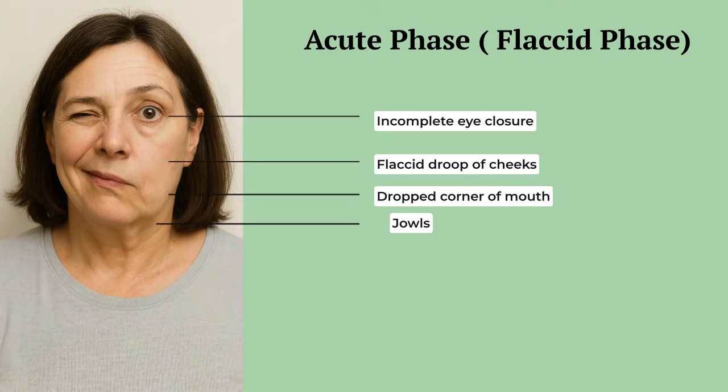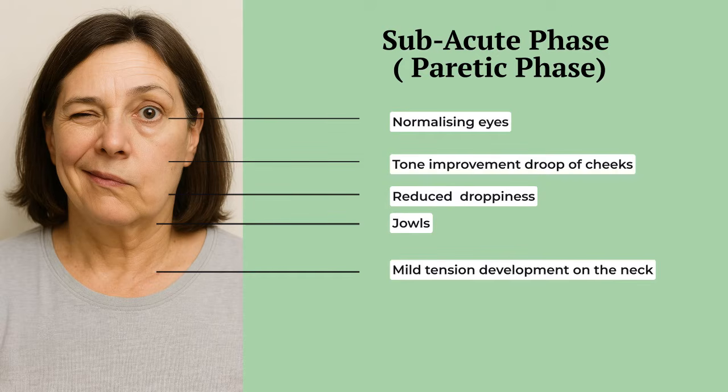So, the first phase will be your flaccid phase or acute phase of Bell's palsy, where your face will be completely paralyzed. Here, your incomplete eye closure will be very prominent, your face will be flaccid, the cheeks will be drooped, the corner of the mouth will be drooped, and the jaw will appear very significant. In this phase, speaking will be difficult, closing the eyes will be more difficult for you, and chewing as well will be a difficult task. This is the significant phase of flaccid paralysis.